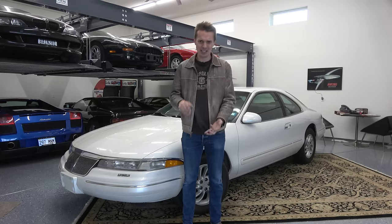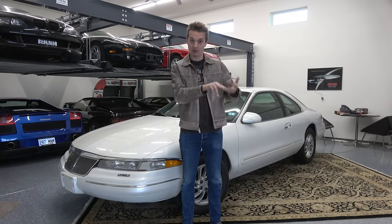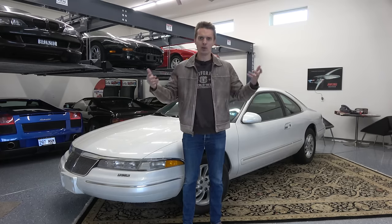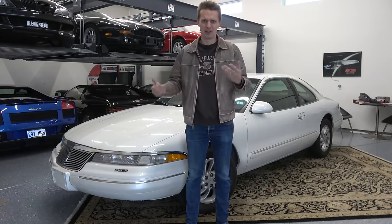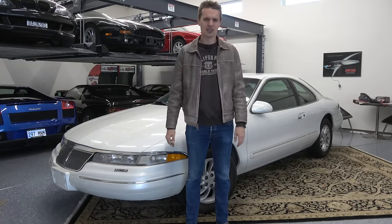Now there's the Japanese cars like the Lexus SC400 you could find for under $5,000, but they're kind of overblown. You couldn't find an SC400 this nice with under 100,000 miles for under $5,000. It'd be double that, so just forget about it.